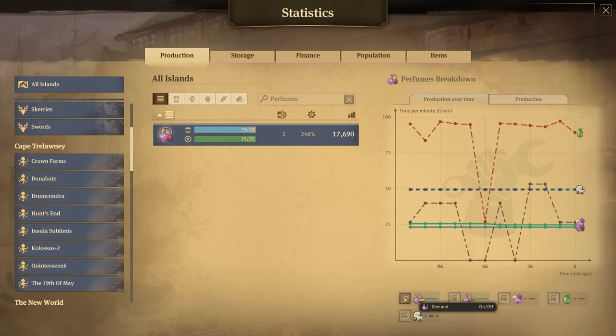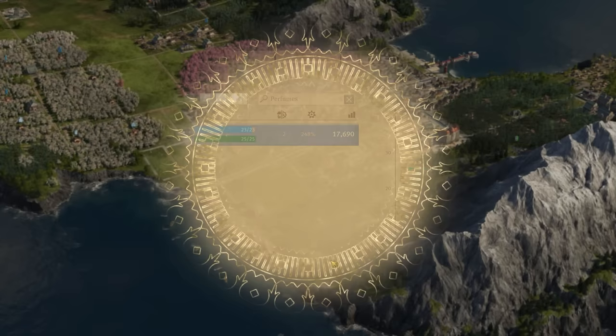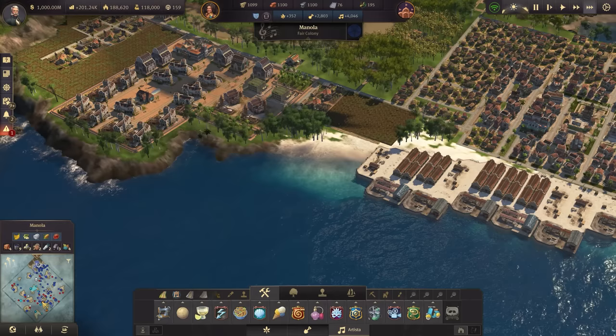So we were making 26 per minute. And then just at the beginning of this episode, I changed it. So now it's making 25 per minute. So we still make 2 tons extra per minute than we need. So eventually it should all work out. I suppose if we wanted to give it a boost, I don't mind doing that. We can actually just turn back on those factories. And I don't think it would affect anything.